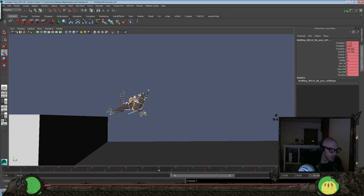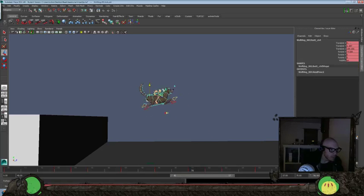I think part of it's the rotate as well, but that just needs to be cleaned up a little bit better. So let's look at the rotate X here. Try to clean that up a little bit better. And let's look at our translate Z here. Let's try to see if that looks a little better.